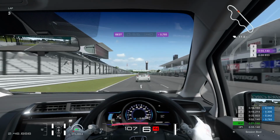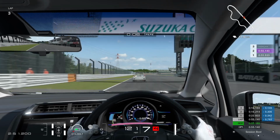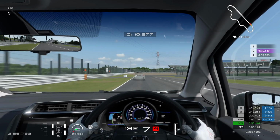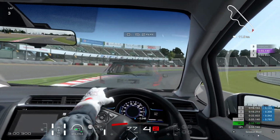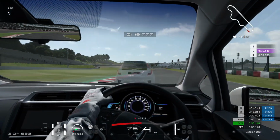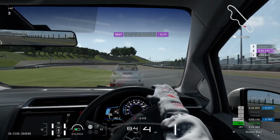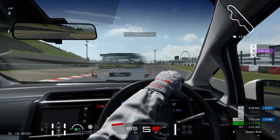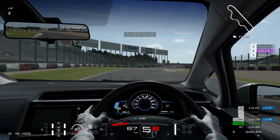Why is this thing fast? 55.1? How much? What? This is going to be the fastest Honda out of all of them. Just watch. There's the Type R's, the NSX's. This thing's going to be the fastest one. I'm just going to call it now. There's no reason why this can't be. What is going on with this thing? I'm in shock.